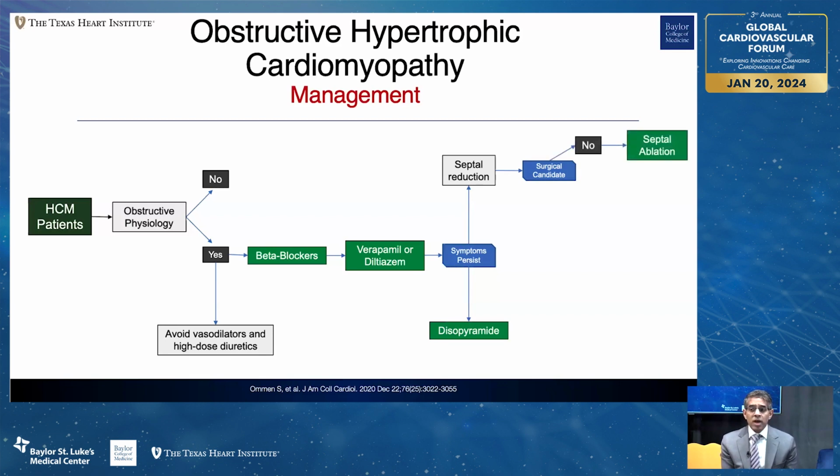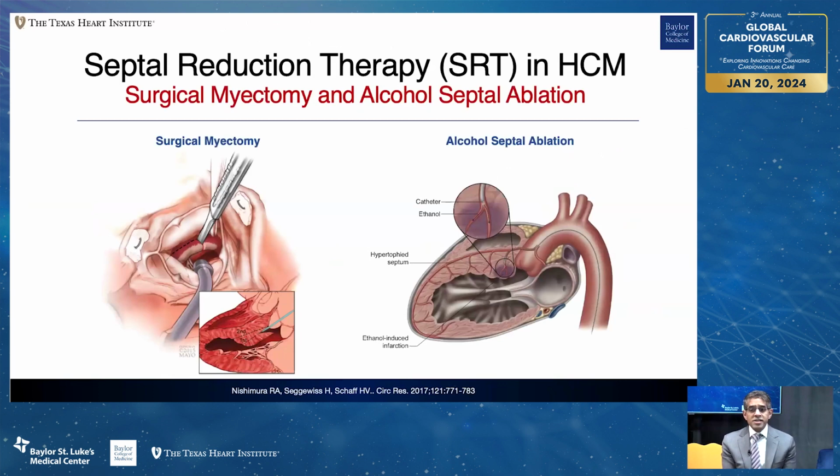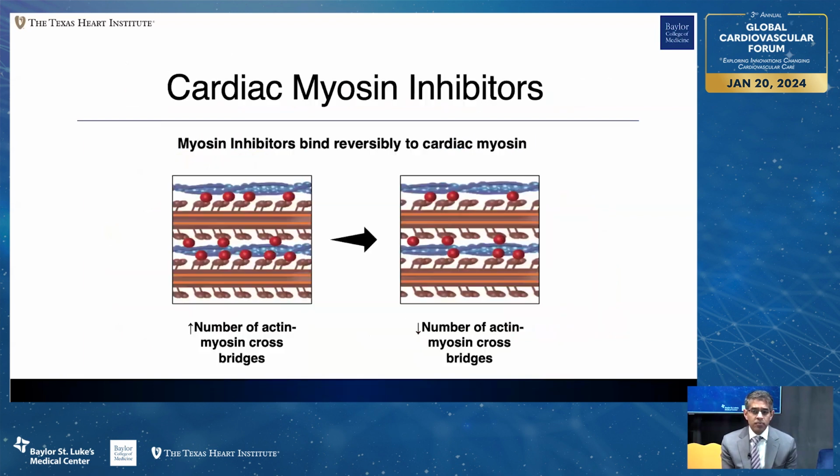And this can be done with either an invasive approach using alcohol septal ablation, or you can consider surgery in those patients who are eligible for surgical myectomy. Here you can see the two forms of septal reduction therapy. These include surgical myectomy as well as alcohol septal ablation.